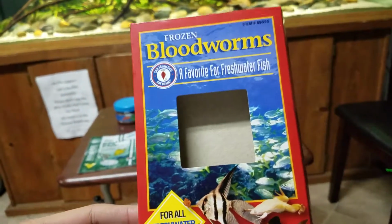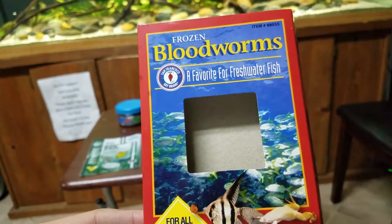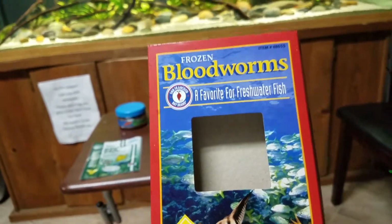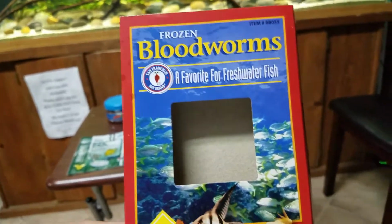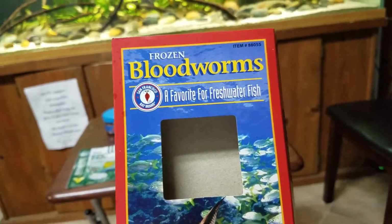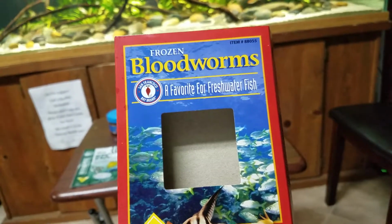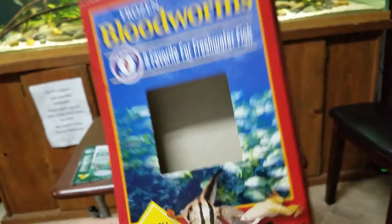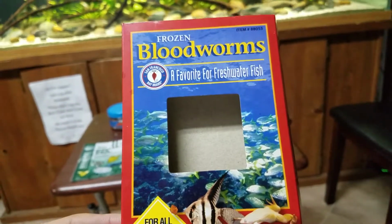This is actually good. For example, you have a recently bought fish, and you're not supposed to feed them anyway, but if after a few days you're still thinking that they're not eating, or if they're used to eating live food, this is actually a really good way to break that habit.